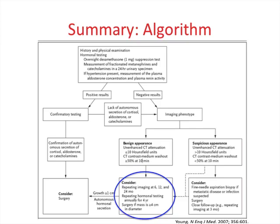So this is just a summary of the algorithm. You can read it. Basically it's what we went through: the clinical evaluation with history and physical, and then the biochemical evaluation. If the biochemical evaluation shows a positive result, then go on with confirmatory testing and lateralizing testing, and then entertain surgery. If the biochemical evaluation is negative, look at the imaging, whether it's suspicious or benign, and then decide whether, if you think it could be metastases, to talk about a biopsy, or go straight to follow-up or surgery as specified. And of course, I circled the ones that are controversial, which are the follow-up plan and the actual size cutoffs in the literature.